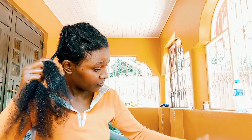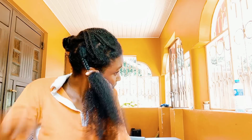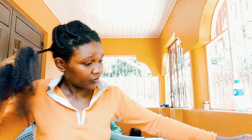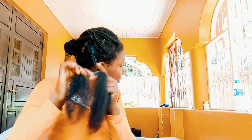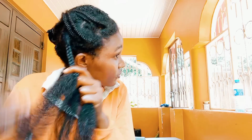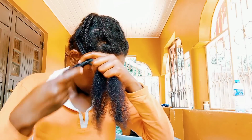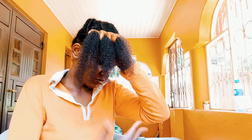Tip number 7, apply protein treatment, because a good protein treatment will help strengthen and help grow your hair. Keep in mind that adding too much protein to your hair will leave it feeling kind of dry. Therefore, it's important to ensure that you balance the protein and moisture in your hair care routine.